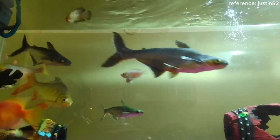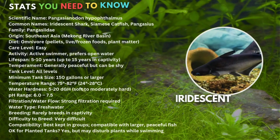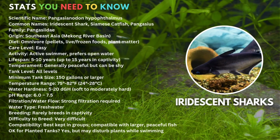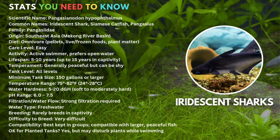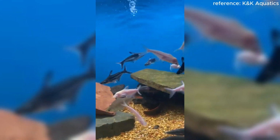Iridescent sharks are one of the most popular fish among beginners, but they're often misunderstood. These fast-growing, active swimmers can reach over 4 feet in length, making them way too big for most home aquariums. But they start as cute little fish that can quickly turn into a tank-busting giant.